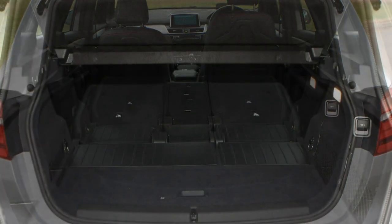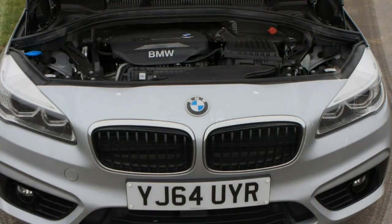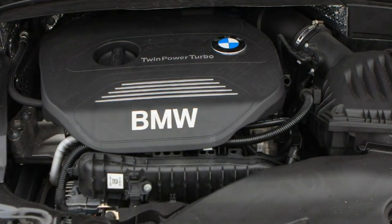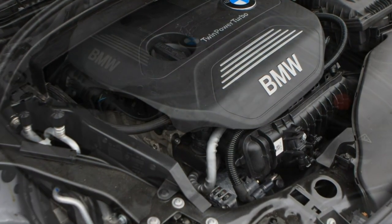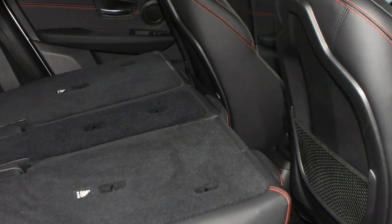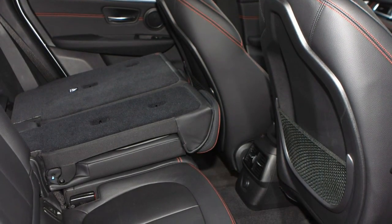Regardless of which trim you decide on, all BMW 2 Series Active Tourers come well equipped, as you'd expect for their price. On all models, practicality is taken care of with the automatic tailgate, which hides the 40:20:40 split rear seat, and 60:40 sliding base, with electronic folding, so you don't have to clamber around in the rear to facilitate large loads.